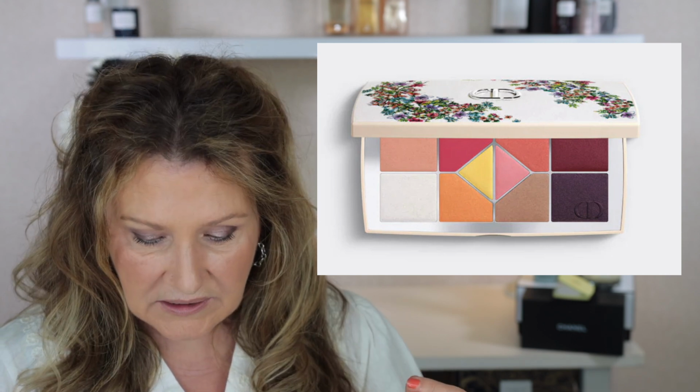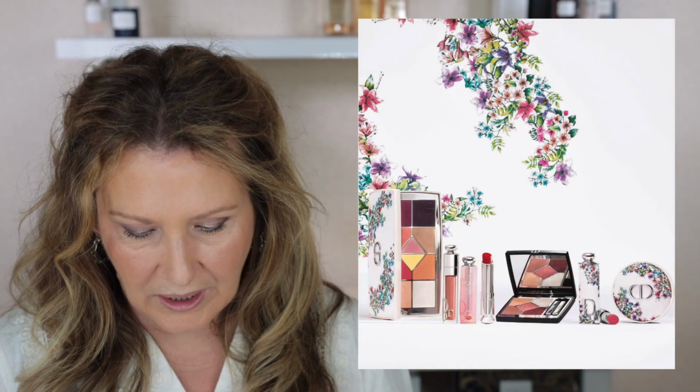although these can be used for blush as well. I picked up the one earlier in the year and that worked beautifully both on the cheeks and the eyes as well. So out of this whole collection, what will I pick up?